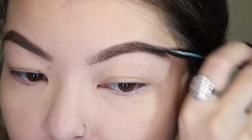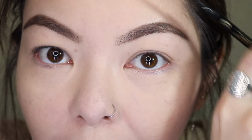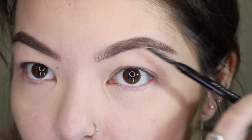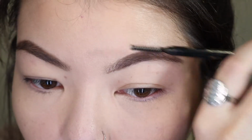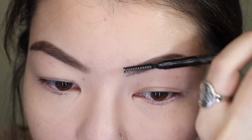Now this is the main reason why I really like this L'Oreal pencil, is because once you use the spoolie, it blends out the pencil to where it kind of, I don't know if you can see, but it filled in a little bit of my patchiness. So if you take this, it basically just moves the pencil around and blends it into your hairs and kind of takes care of those patchy areas. You also don't want a super harsh line, like you just took a pen and drew a line. So it's great to use a spoolie to blend that part out.